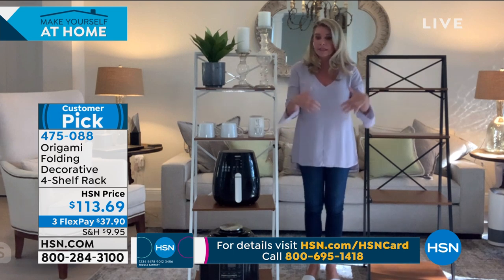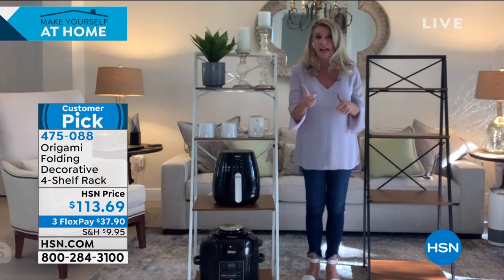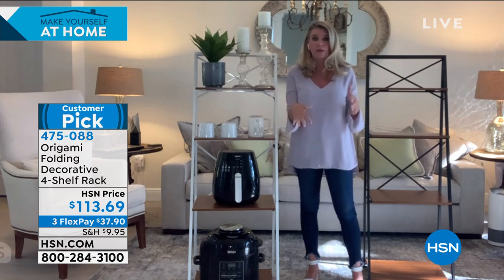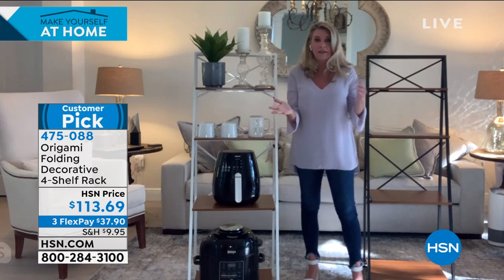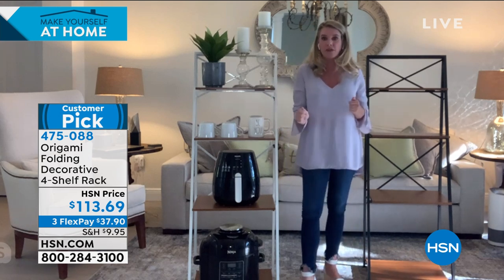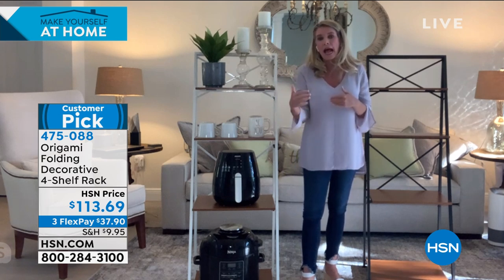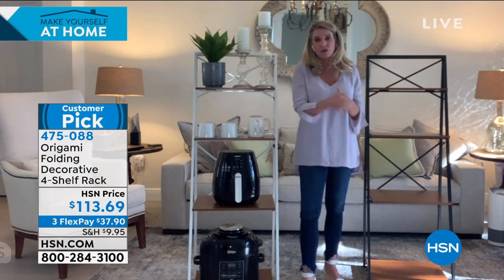Now, if you get something in a box and there are 20 different pieces and you've got that Allen wrench you were talking about, I wouldn't use a wrench ever, no matter what the name is. But here's the deal. If you put something together, how often do you deconstruct it?